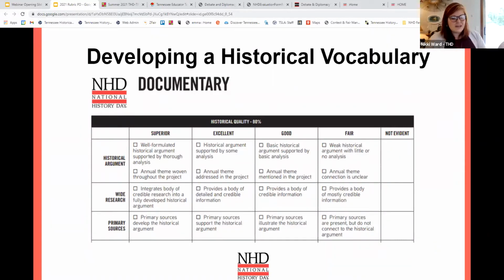And also in instructional rubrics, like I said, add stuff in from your own classroom. If there's language you want them to be using, put that in there so that they become more confident with it.